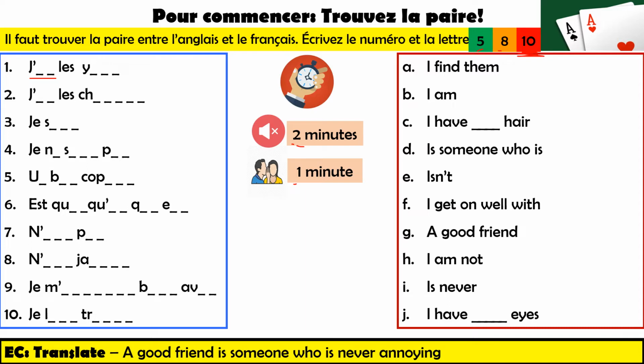Par exemple, numéro 1 dit j'ai les yeux. Voilà, j'ai les yeux. Qu'est-ce que c'est j'ai les yeux en anglais? Voilà, c'est J. I have the eyes. That's how you say it in French. So I have blue eyes, I have brown eyes.